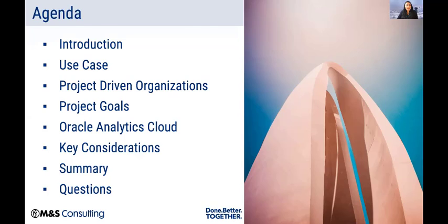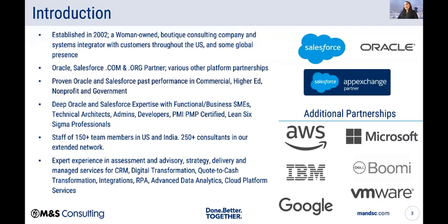So getting started here, just again, like I said, I'm from M&S Consulting. We were established in 2002, and we have partnerships with several different companies, including Oracle, Salesforce. We are technology agnostic, so we have expertise in a variety of fields, and definitely deep expertise in functional and technical roles within the Oracle ecosystem.